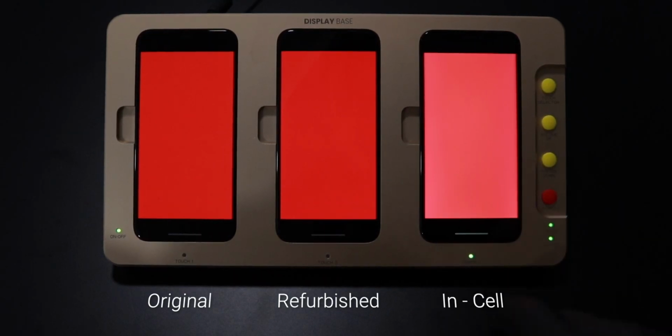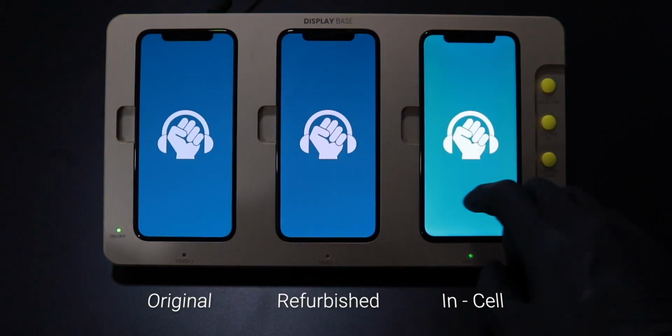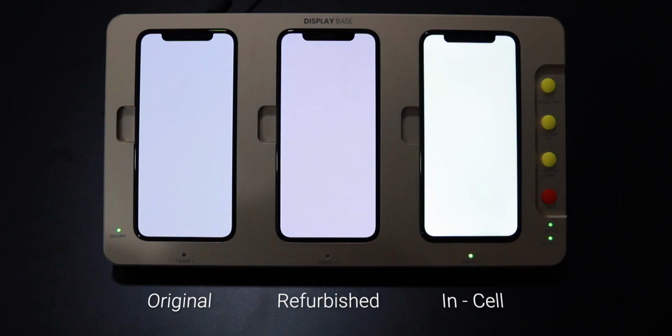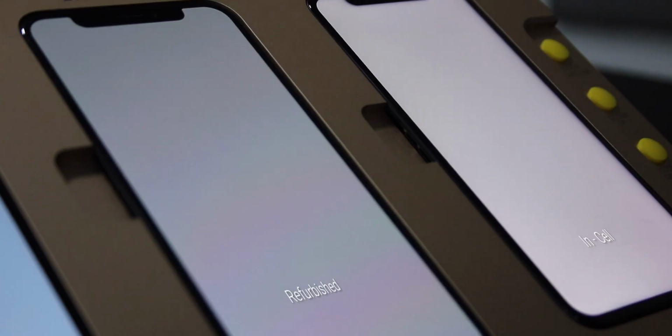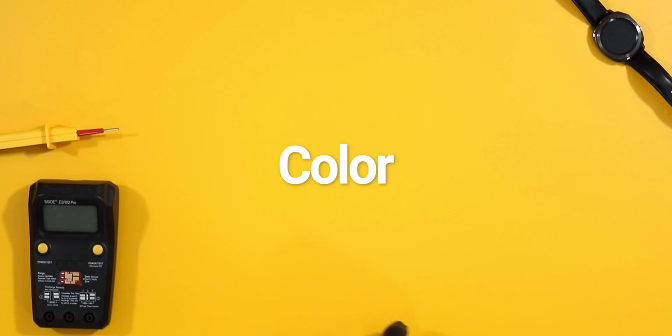InCell. The colors can sometimes be a bit softer. Refurbished. It's quite similar to the original. However, if the front glass has been changed, you will notice a difference in the whites, which end up being a little bit warmer.